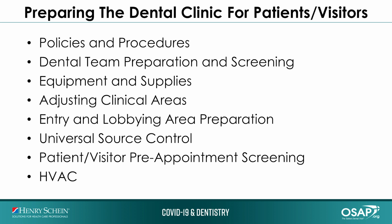So when you're preparing your dental clinic for patients and visitors, you have to have your policies and procedures, your preparation, make sure you have your equipment and supplies, you're adjusting your clinical areas to treat the new environment. You've already taken care of your entry and lobby. Remember, we moved all paper out of our lobby areas, our waiting room areas. We've ordered seamless chairs to make them cleaner, easier to wipe down, no carpet in the waiting rooms, those kinds of things. Making sure we do source control, and then patient visitor pre-appointment screening. We call up our patients and see, how are you doing? You feel fine, reminding the patients, telling them that when they come in, things are going to be a little bit different than they were in the past, that they will be screened on entry to the building, they'll be screened on entry into the dental clinic.